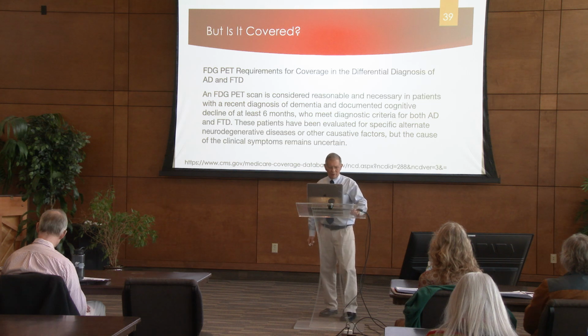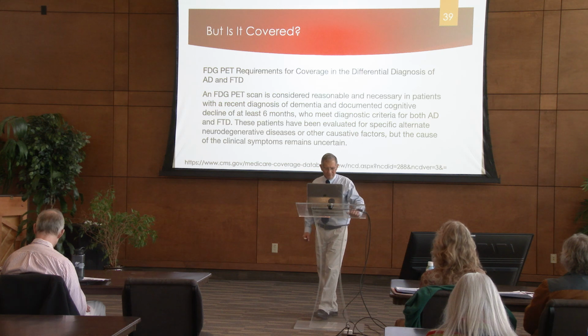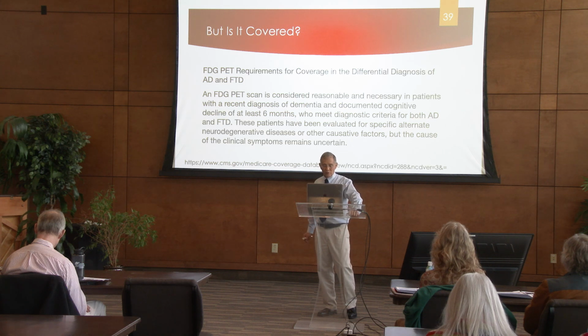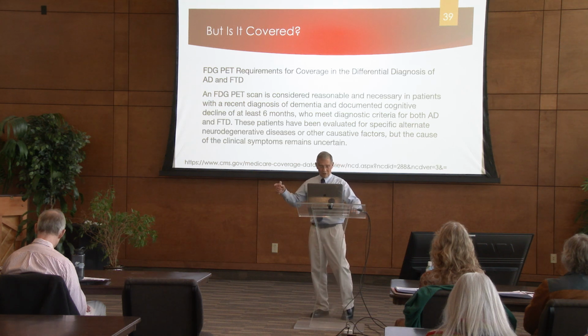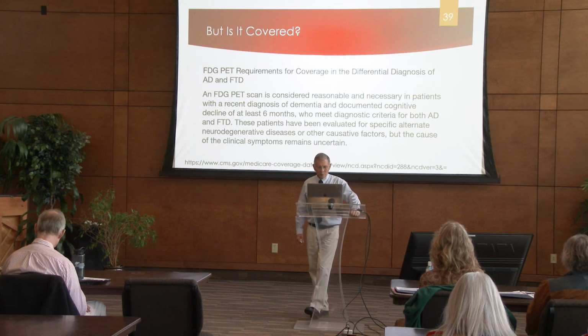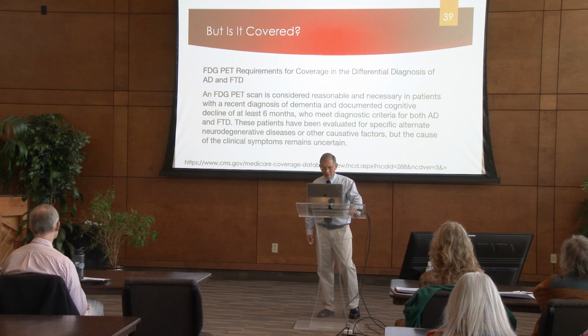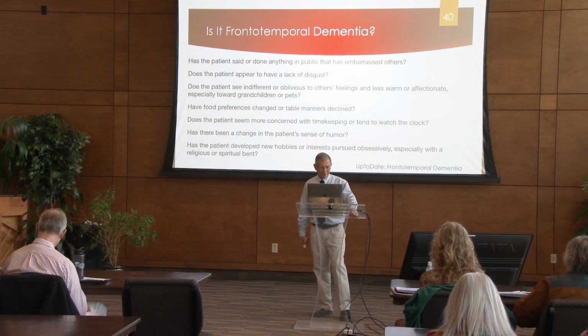So people want to know if you can bill for it. Basically, an FDG PET scan is considered reasonable and necessary in patients with a recent diagnosis of dementia and documented cognitive decline of at least 6 months who meet diagnostic criteria for Alzheimer's dementia and frontotemporal dementia. If you can't tell those apart, then you can do this scan. These patients have been evaluated for specific alternate neurodegenerative diseases and other causative factors, but the cause of the clinical symptoms remains uncertain. So there are certain requirements for Medicare to pay for that.